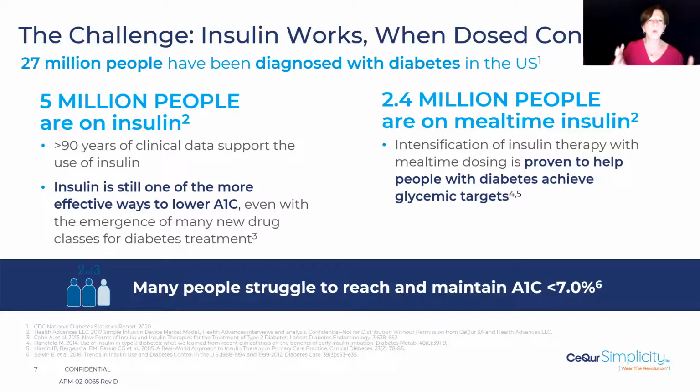And what we do is partly detective work, trying to figure that out. So we know that there's 27 million people who have been diagnosed with diabetes in the United States. Now, 40 years ago, that number was about 7 or 8 million, and it keeps growing. 5 million people are on insulin.